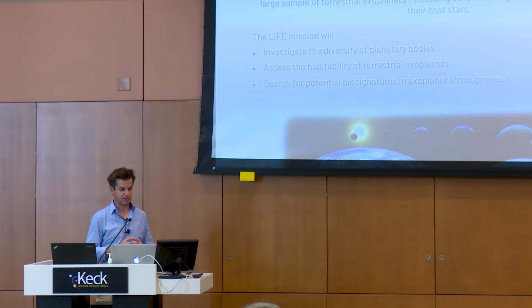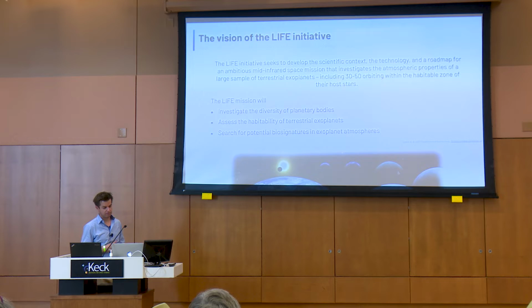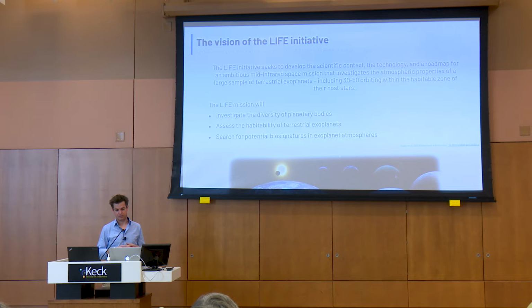Not only providing some, what I would call, great outlooks, but also some of the challenges we're actually facing. We tried to summarize the vision of the LIFE initiative in this short paragraph here, and it may not come as a surprise that we tried to develop the scientific context, the technology, and a roadmap for an ambitious mid-infrared space mission that allows us to investigate the properties of a large sample of exoplanets, including 30 to 50 orbiting within the habitable zone of their host stars.